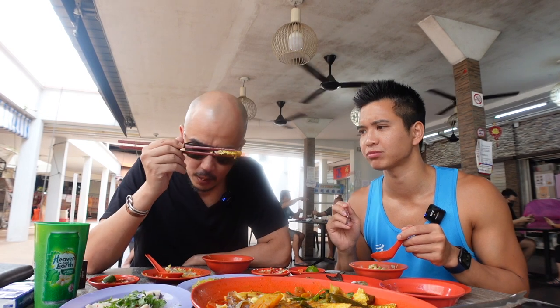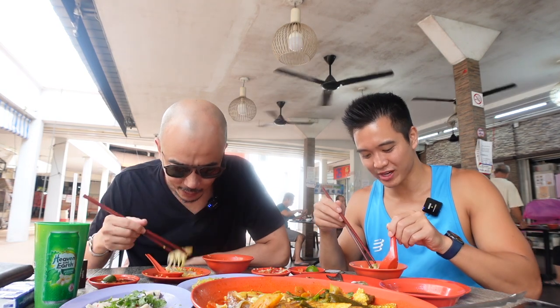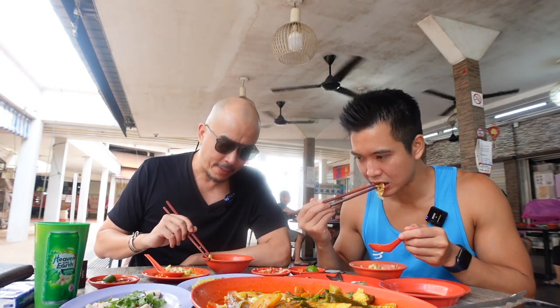The meat of the fish is tender. It's tender? It's not fresh. Chalky. It's chalky. Chalky means like dry. It's like chewing on chalk. But this one is really nice. Wow. You don't think the stomach? The stomach is not for ang moh.